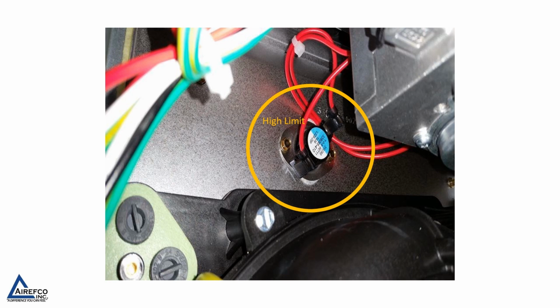All gas furnaces have a high limit switch, which is located on the face of the furnace that extends into the heat exchanger section to make sure the gas furnace does not overheat and cause any problems. The high limit is designed to trip when it reaches a certain temperature and shuts the furnace off so that it doesn't continue to heat and cause a problem.